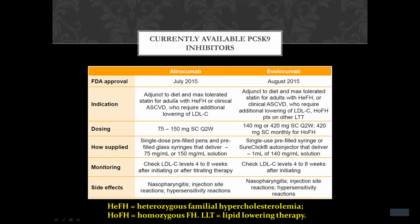And this is a summary of both. They were both FDA approved in 2015, a month apart, July and August. The indication, very important, because we cannot use it on anyone. At this point, it's only approved for individuals who have FH, heterozygous FH mainly. It's not contraindicated for homozygous FH.